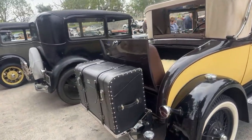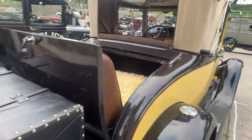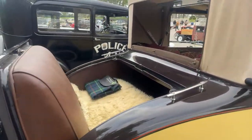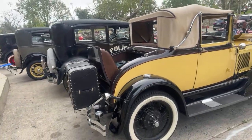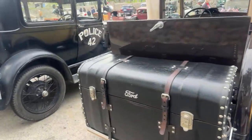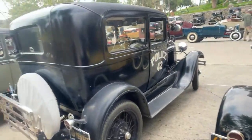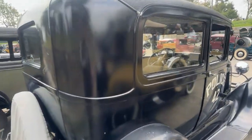So this would be your trunk. Technically, this is your rear deck lid, and you could have it as a trunk space, storage space, or as a rumble seat. And then this little piece of luggage right here was your actual trunk. But that's why we start calling the rear part the trunk.